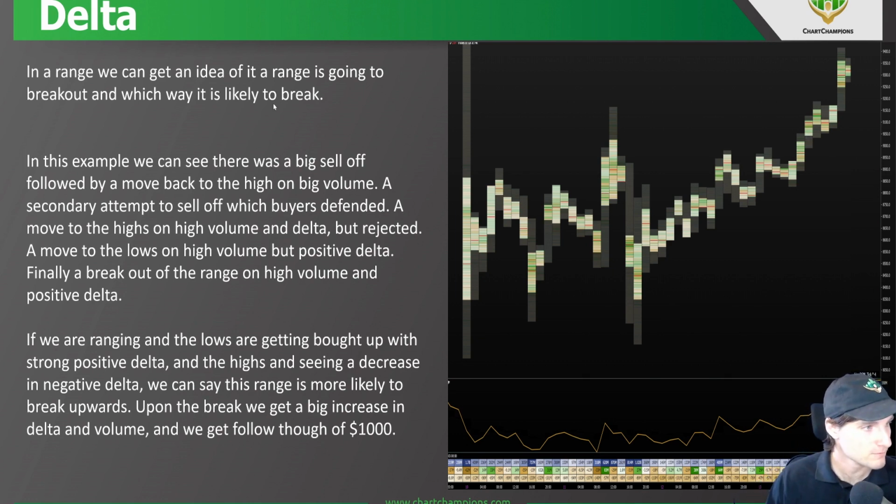Okay, so in this example, we can see that there was a big sell-off. This was our original sell-off, on really big volume, and this big sell-off is what started the range. Generally speaking, you get really big sell-offs and you get really big increases in price.